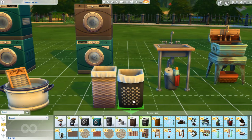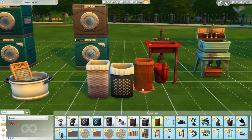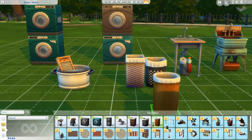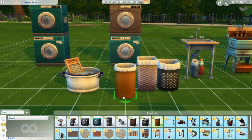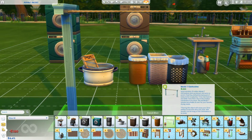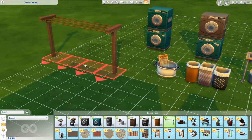Then we have another more modern plastic tubby looking sort of laundry bin. And then, oh, we've got a wicker one, I think. Is that what this is? Fabric one. Oh, I can see that that's fabric. Yeah, that makes sense. And then we also have a clothesline if you don't want to use the dryer.